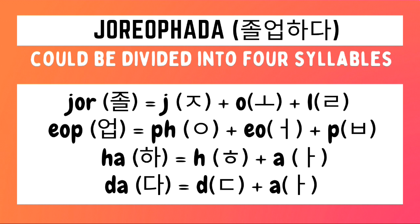And then, for the second syllable, op, we need to draw first an ieung character followed by the eo character followed by the bieup character. Next, for the third syllable ha, we need to draw first a hieut character followed by the a character. And then, for the last syllable da, we need to draw first a digeut character followed by an a character. And then, we just have to combine the Hangul for each of these four syllables to form the Hangul of the word 졸업하다.